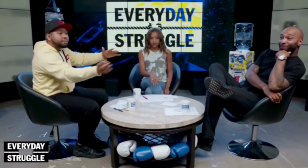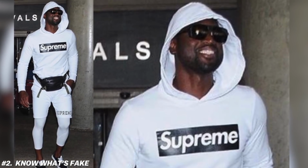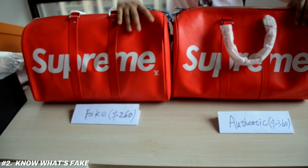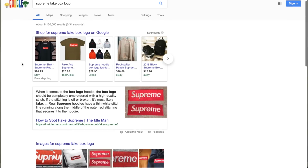And you got guys like Dwayne Wade last year. He got a lot of flack for that whole outfit. But to their defense, Supreme is actually the most counterfeited product in the entire world. And in the past year, online searches have risen 500% when it comes to Supreme counterfeits.